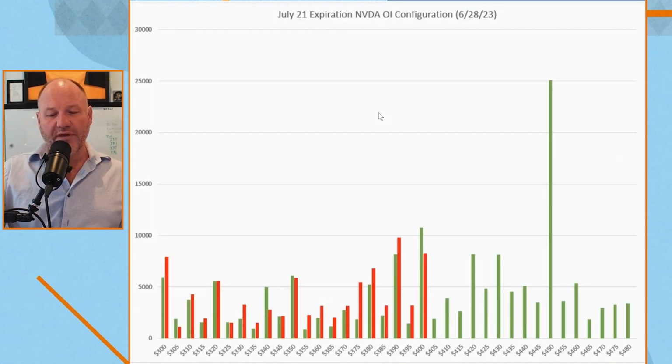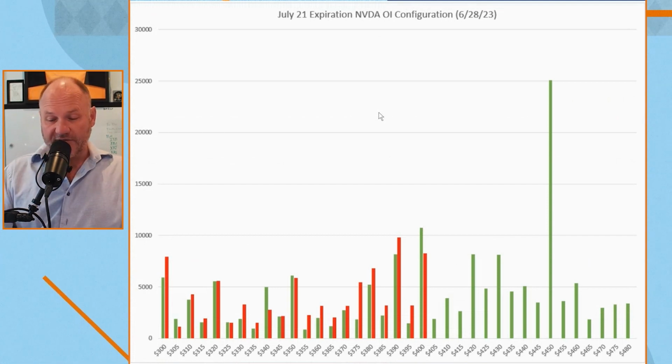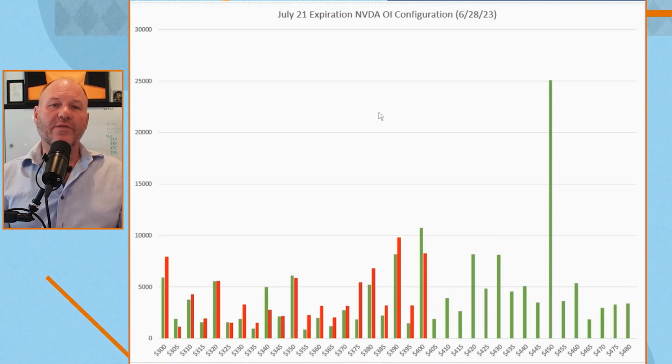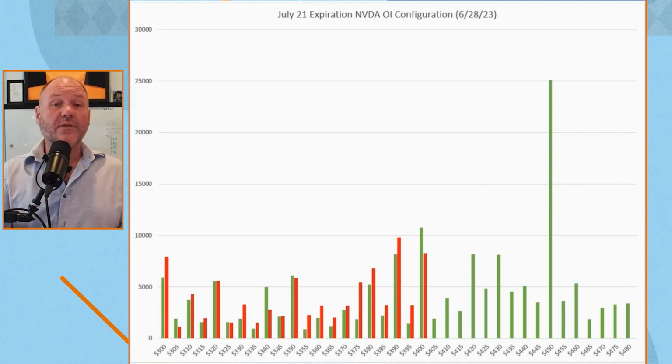Last thing I want to show you is the open interest configuration. Then we'll go back to the chart and I'll give you your price levels for the day. This is simply where the options market has placed its bets, if you will, on NVIDIA. So in other words, where options traders have been focusing their attention in terms of puts and calls. The calls are green, puts are red.